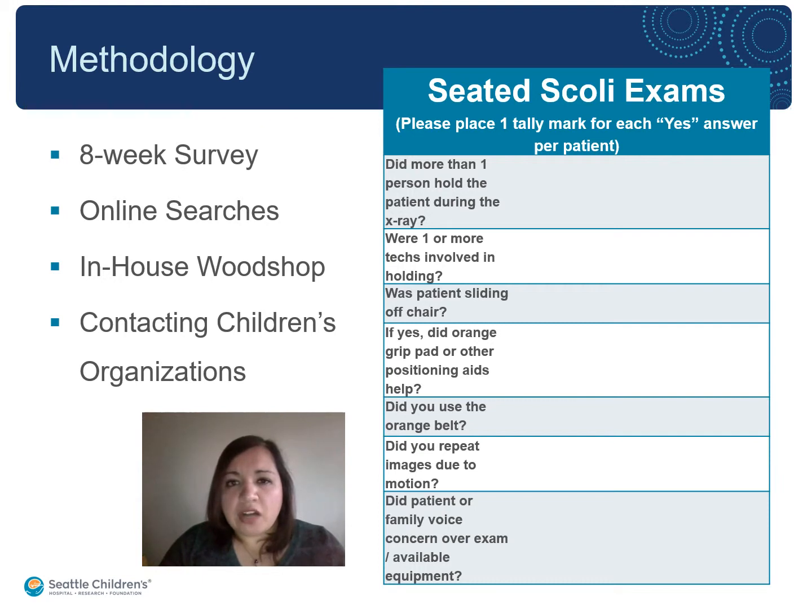To begin my project, I implemented the survey seen on this slide within the orthopedic clinic for an 8-week period. I asked my coworkers to please fill out the form with tally marks for every patient that fit the requirements within this time period, and to track any specific comments made by the patient or family members regarding the exam process. The goal of this survey was to determine what percentage of patients required the elements I am attempting to reduce or eliminate during the exam process.